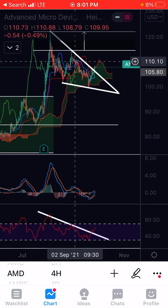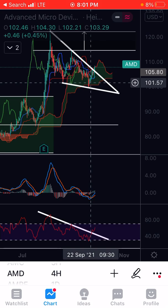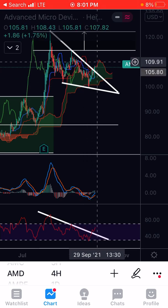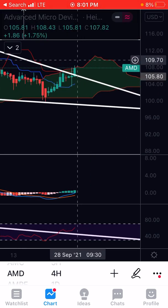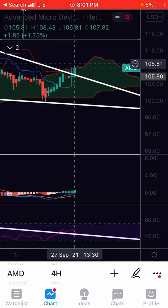Caught some support off it. Fell into this cloud. Found support perfectly in this cloud here, down the lower 99, 100 area. And then we ripped off it. So what we do need to do, though, is we want to start getting above this cloud resistance, which is roughly right now around where the price action is landing.